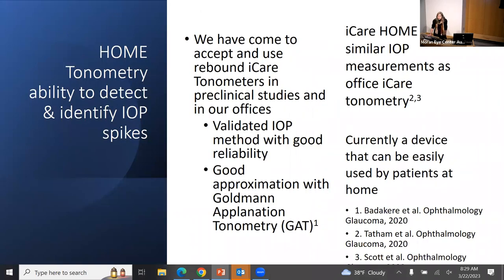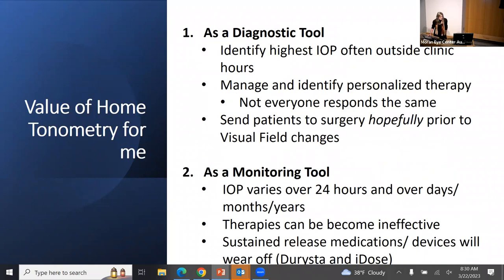We know rebound tonometry. It's something we use in our clinic. We trust it, right? I'm bugging all my residents and fellows to do applanation because we have become so comfortable with rebound. The FDA has accepted rebound tonometry for years in preclinical work. We all know the TonoVet. Well, that's rebound tonometry. It's all based on the same premise. The iCare Home has similar IOP measurements as our in-office iCare tonometry, and it's got good approximation to GAT. It's not perfect, but if we're looking at deltas, maybe it doesn't need to be perfect.